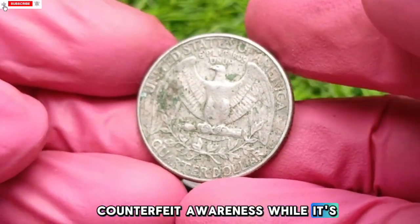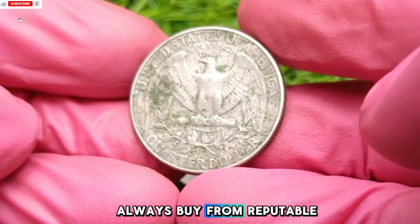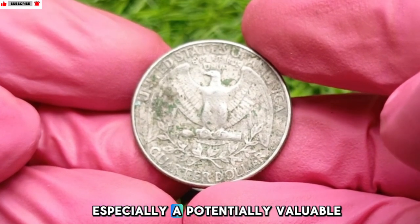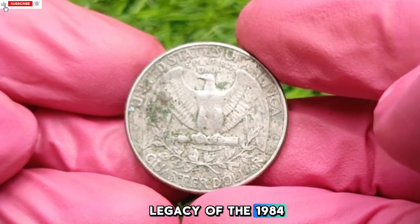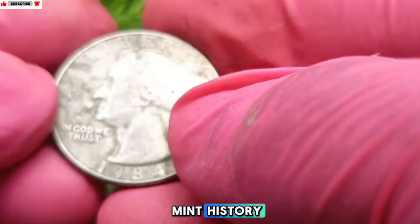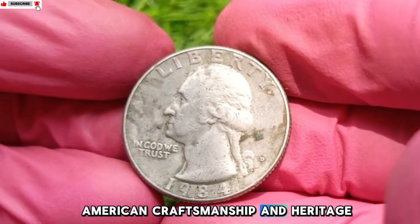Counterfeit awareness: while it's uncommon, there have been reports of counterfeit error coins. Always buy from reputable dealers if you're investing. Cleaning: never clean a coin, especially a potentially valuable one. Cleaning reduces collector value and is discouraged in the coin collecting community. Legacy of the 1984 D quarter: this coin represents a stable period in U.S. Mint history. It continues to circulate widely and reminds us of American craftsmanship and heritage.